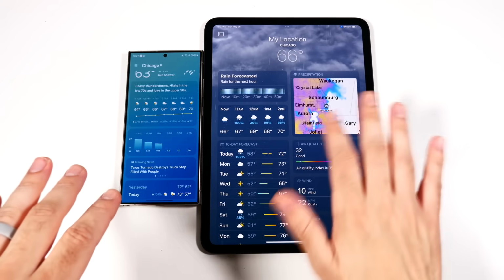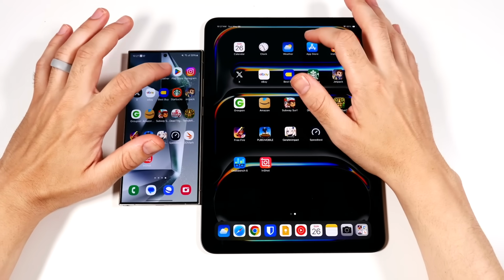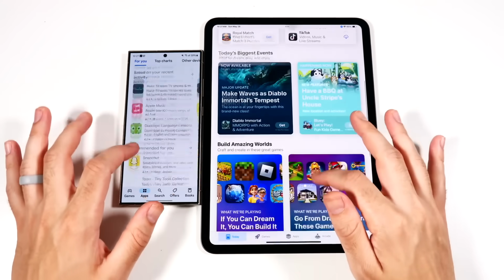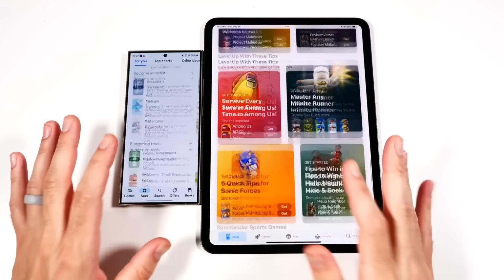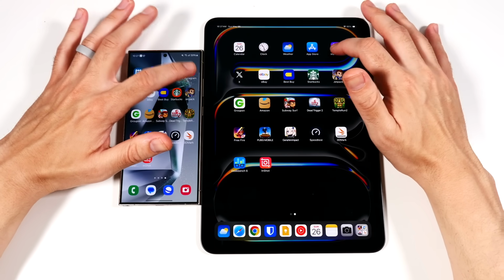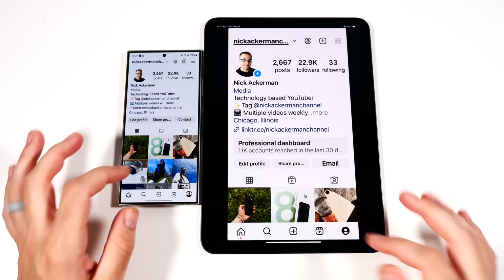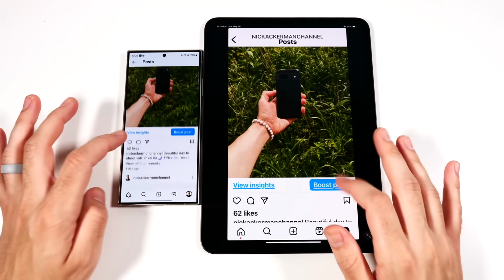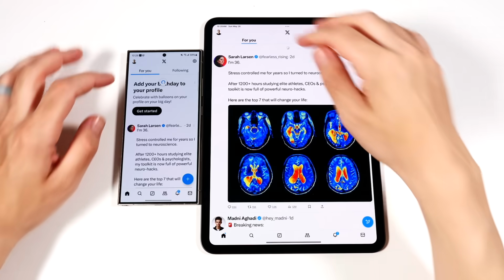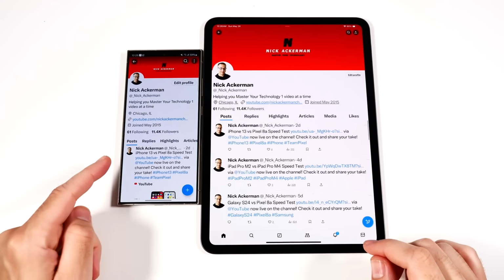Again, we are going to be loading a little more content on the bigger iPad screen, so that could make the difference. But let's go into Play Store. You could see right there, faster on the left for the Play Store. But if the M4 is that much more powerful, it should even beat the Samsung, regardless if it's loading more content. Let's go into Instagram. And almost the same. Look at Instagram looking absolutely giant on the right. Swipe up out of there. We'll go into Twitter or X. So to me, I feel like the Samsung is faster on the left.